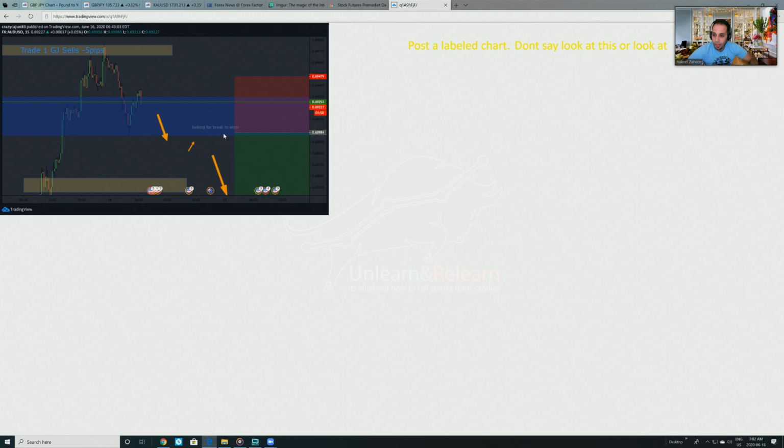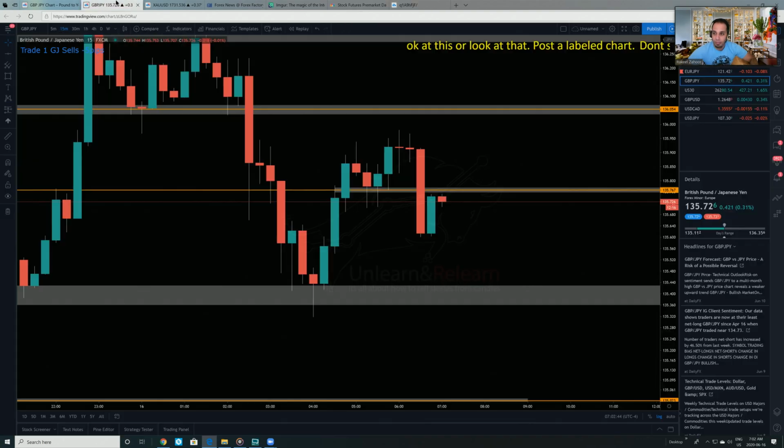Looking for a break to enter. Nice, you got a nice big fat zone on the chart, which makes no sense at all. Trust me, don't take this in a negative way, but this big fat zone makes no sense at all. It honestly does not tell us anything. Absolutely nothing. So maybe we need to revise this, but you're expecting price to break this area and then come down? Yeah, it makes sense.